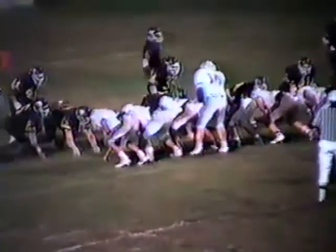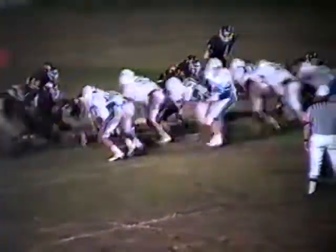This time he sends Rose in, well, he sends him to a wing, takes it, runs a sweep to Manier. Manier cuts it in, give him 2. 2-point conversion. That's the play we scored on Oakland. We'll be back in 30 seconds.